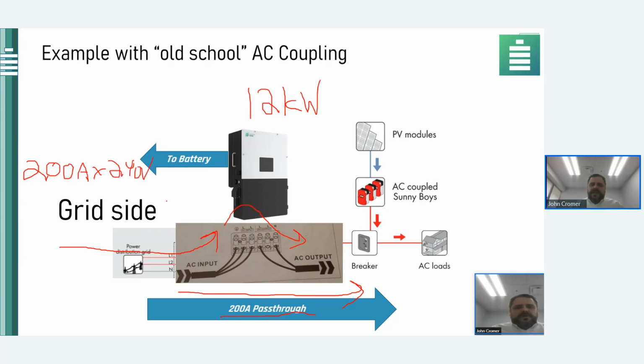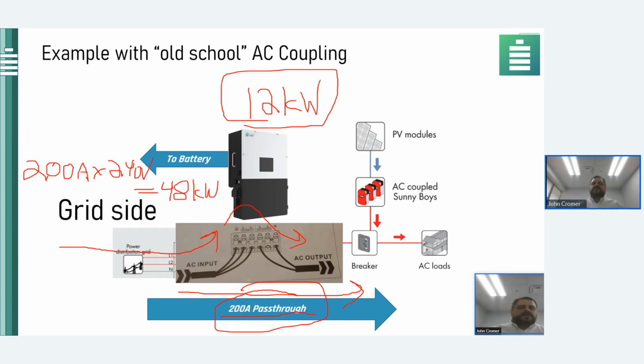So a volt times an amp is a watt. That's 48 kW of power. So even though you can only get 12 kW of power out of the inverter itself, because of this kind of 200 amp pass-through feature, you can connect it to a 200 amp service panel. And when the grid's online, you have access to 48 kW of power. When the grid's offline, you only have access to 12 kW of power.